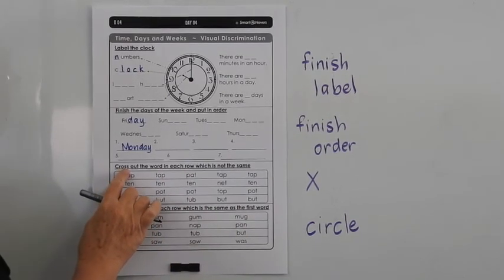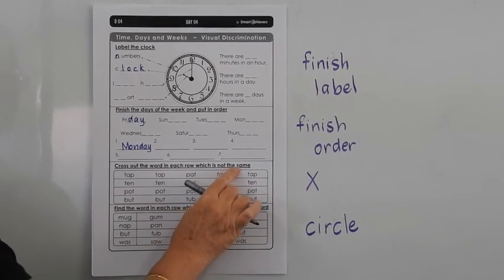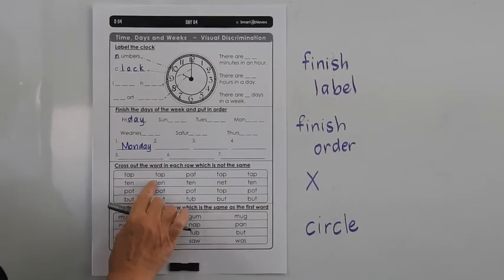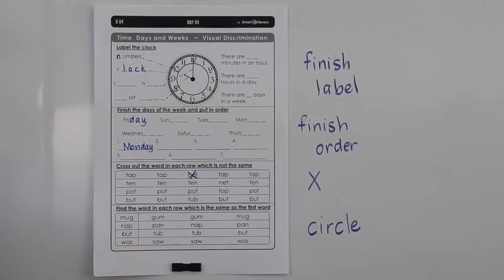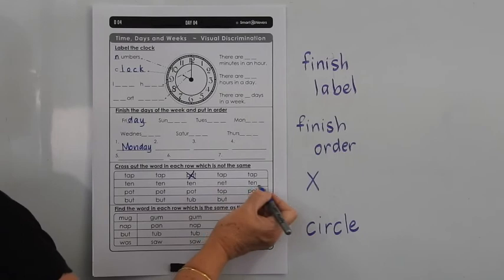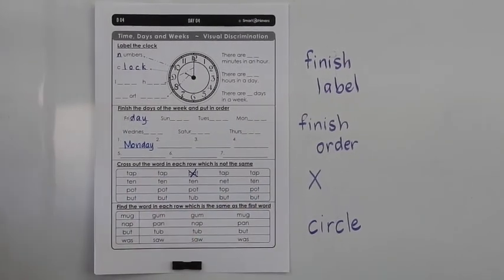Down the bottom here, we have to cross out the word in each row which is not the same. If I look across here, I can see this word is not the same as the other words. You have to find which one in this line, and this line. Which one is not the same?